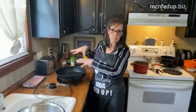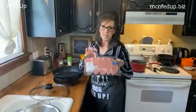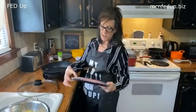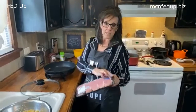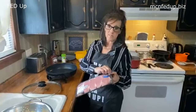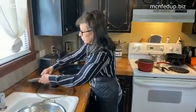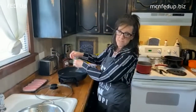Ta-da! Main part of the whole meal. We're there. Okay, so pork steaks, plain old pork steaks. And you know what? These are pretty inexpensive. These are nice, thick steaks. There's $4.82. So for a family of 5, this is a very inexpensive meal. Okay, so I'm going to cook these up. I'm going to grill them, so to speak.